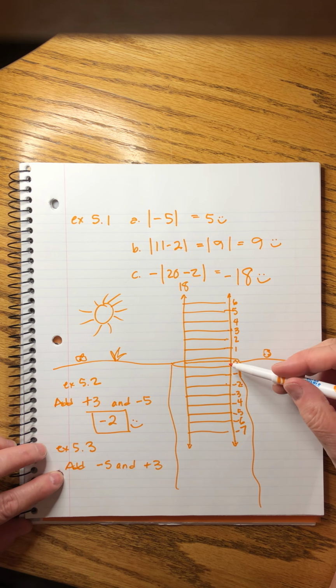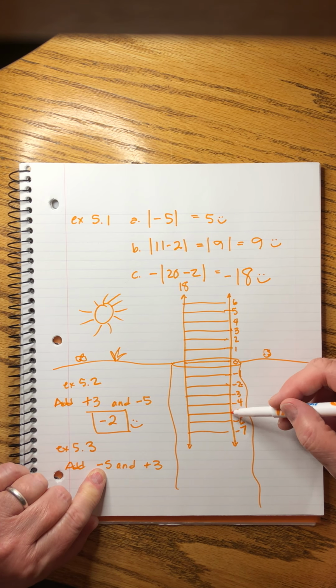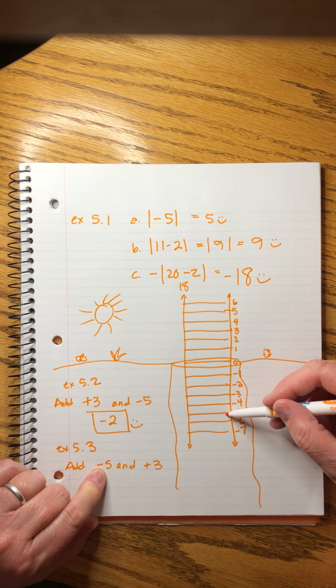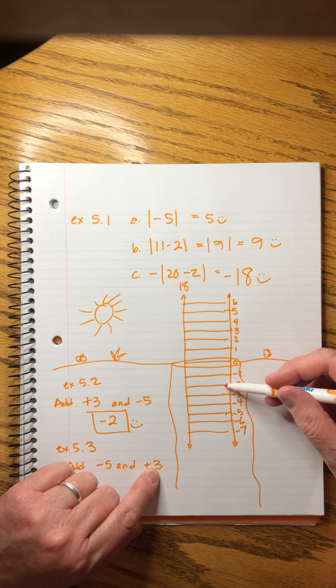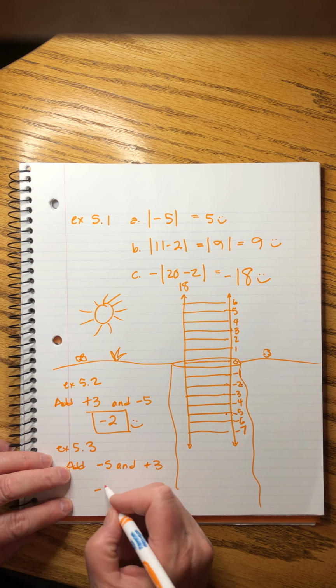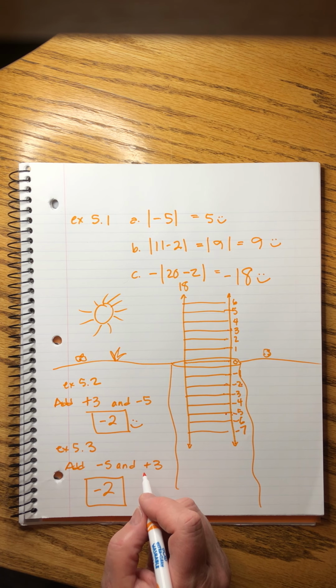So again, we jump on at 0. We go down 5. The minus sign tells us to go down the ladder. 1, 2, 3, 4, 5. That puts us at minus 5. Okay, that makes sense. And positive 3. That means we go 3 up. 1, 2, 3. So that's negative 2 again. Funny how that turned out, huh?